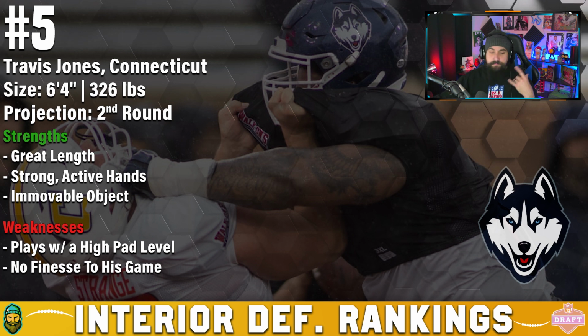But this guy can consistently blow up double teams. While he doesn't have a lot of pass rushing moves, he's a bit raw in that department, and he really only knows how to win with his strength. There's not a lot of finesse to his game, though. With his size, you don't really need that. You really don't. But I love this dude's motor.